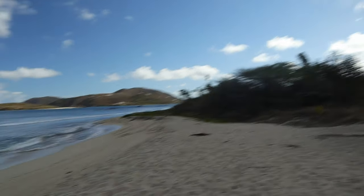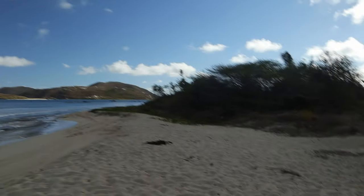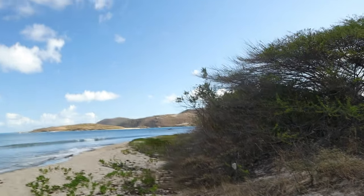I'm gonna walk down the beach. Check out around this little peninsula. This beach used to have a lot of taller palm trees, but then a hurricane kind of washed a lot of them out. So now there's not as many palm trees, but it used to be all palm trees around this whole beach.